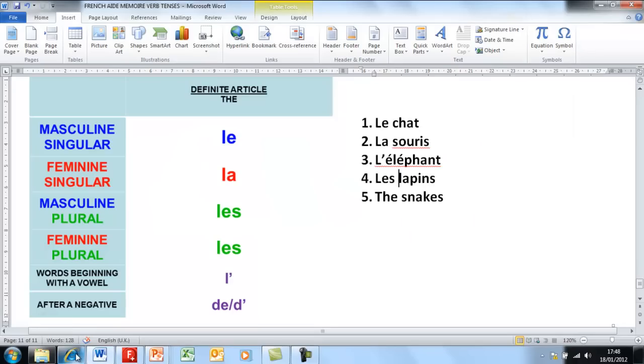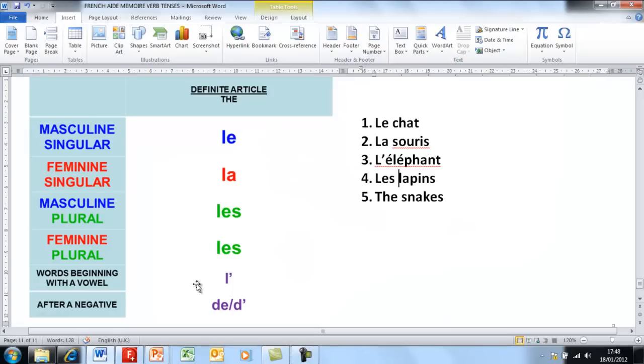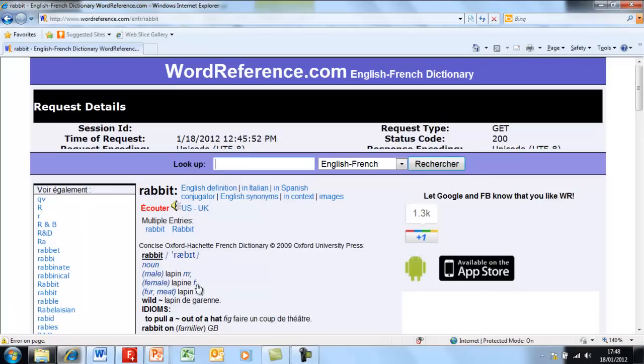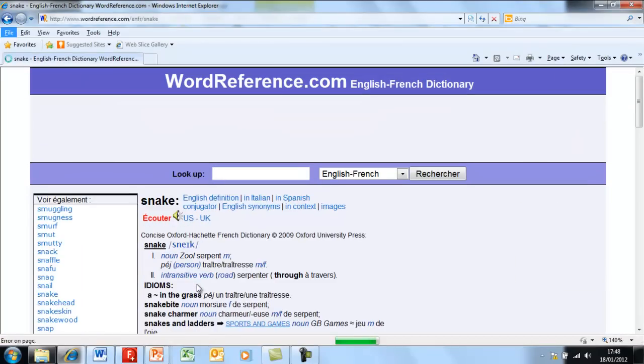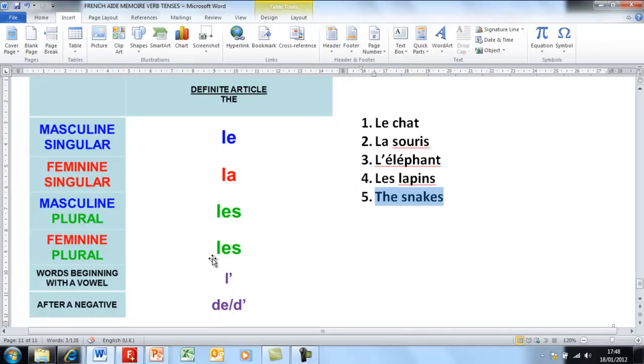Now, as we're doing masculine rabbits, in this situation, male rabbits, we need lapin. And as you can see, if they were female rabbits, we'd be using lapine, with an S on the end. Okay, finally, snakes. First we need to find the word for a snake. And as you can see, zoological term, serpent. So we type in serpent. And because it's snakes, we put an S on the end.